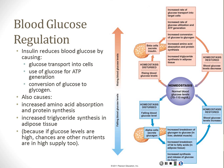So if we trigger this direction, our blood glucose level is going to go down because the glucose is being frozen, so to speak. It's being locked up into these glycogen molecules. That takes it out of the blood. That makes blood sugar levels go down. Okay, so glycogen is our human starch.